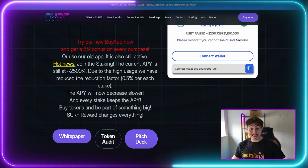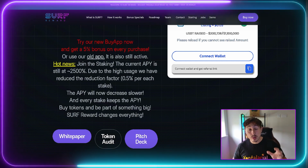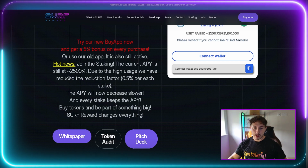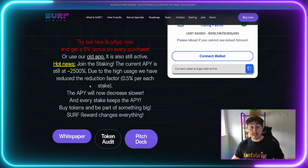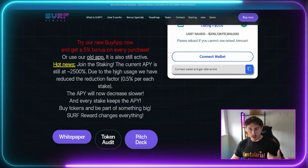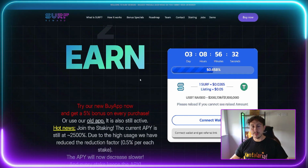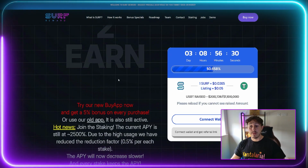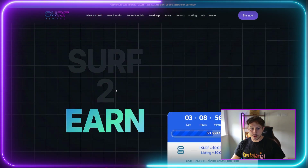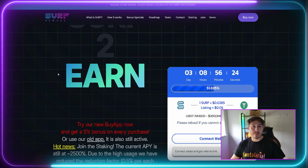Hot news, join the staking. The current APY is 2,500% at the moment. So due to the high usage, we have reduced the reduction factor 0.5% per each stake. So it says the APY will now start decreasing slower than usual, but $200,000 is quite a crazy amount that they've already raised for such a young pre-sale. So let's have a look at what this token entails and what's hot about this particular coin right now.